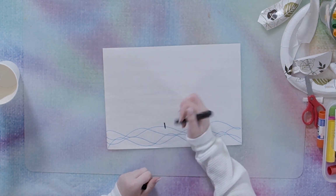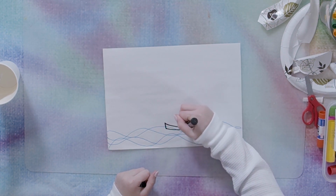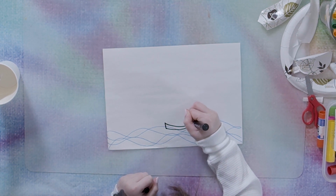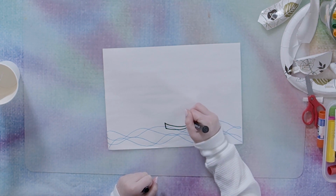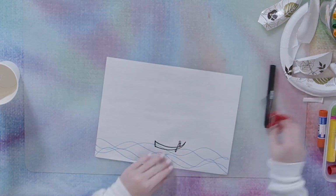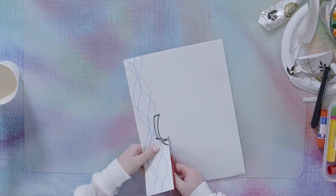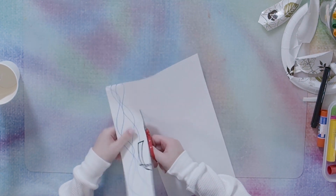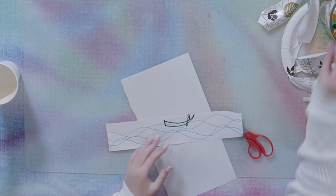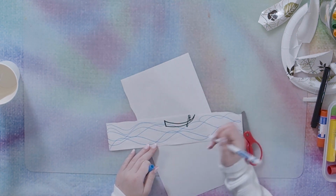So I'm gonna draw a line like this, and then I'm gonna go down and back up, and then like that. And then I'm gonna draw a little stick figure, which is gonna be like the man driving the boat. And now I'm just gonna cut this out. And I'm gonna draw a few more waves in the water. And you can even add fish if you want in your water.